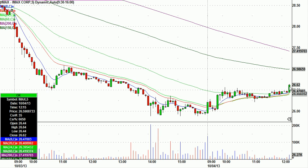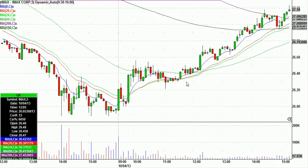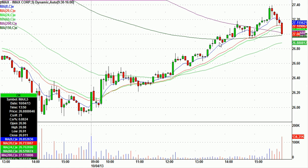So I jumped on the mic and said, you know what, this triggered as a bounce play. I wasn't watching it. I'm still comfortable taking it right here. 26.65 I think is what it was, and my stop's just going to go below this green candle, 26.43. So I was still comfortable with it, and you can see it chopped around for a while, and then finally got going near the end of the day and moved up to 27.39. So a 74-cent move on 22 cents risk, but we were never underwater in that one, except maybe for a few cents right here on this little pullback.